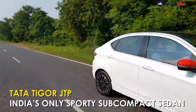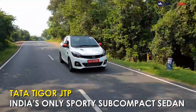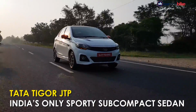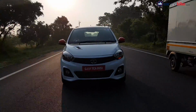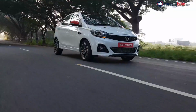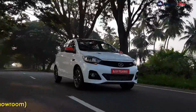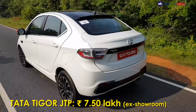All in all, the Tigor JTP is a very unique car. It is the first of its kind in the world, and while it might not spawn a new segment the way the Tiago just might, it will most certainly be a significant car in India's automotive history. Should you buy one over the Tiago JTP? Well, this is more practical, has slightly more features, and at 7,50,000 rupees it is priced really well too.